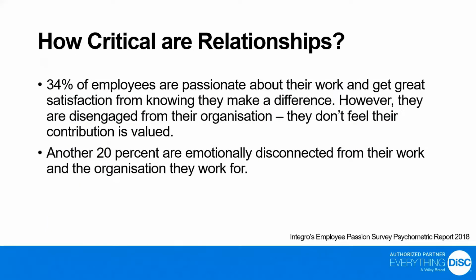Well, our own research with our employee passion survey has identified that 34% of employees are passionate about their work and get great satisfaction from knowing they make a difference. However, they are disengaged from the organisation because they don't feel their contribution is valued. And that's a specific part of that assessment that they're responding to. They don't feel their contribution is valued. 34%, these are people who are really engaged in their work, but they're not engaged in the company.